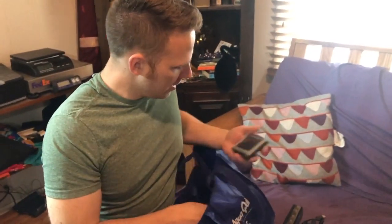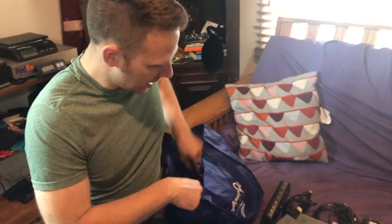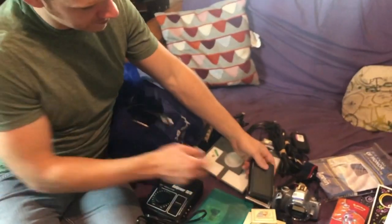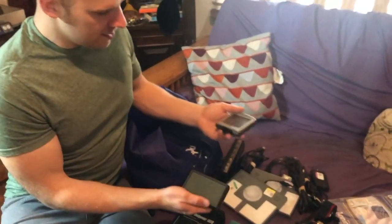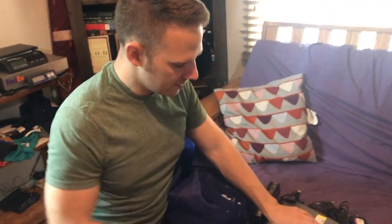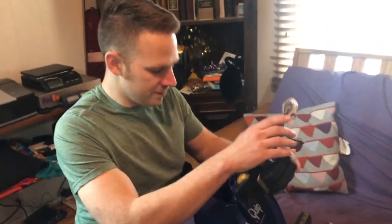We got a GPS and another GPS. And these ones I'll plug in, test, see how well they hold their charge, update the software on them, type stuff.